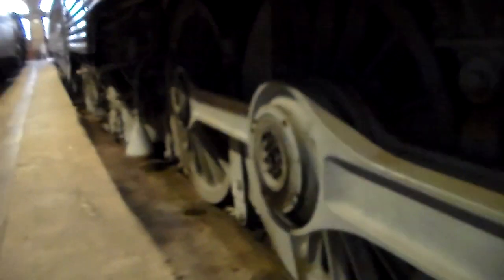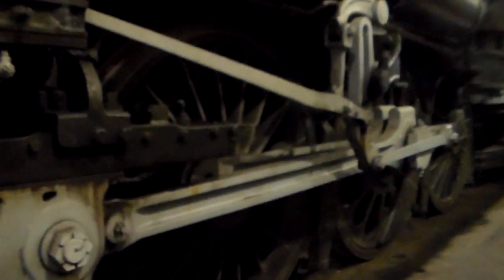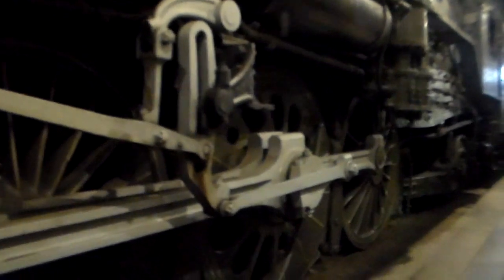So first here is 490, which has poppet valves, so there's no eccentric rod here on the side of this locomotive. B&O 5300 has regular style valves, Walschaerts gear, and has an eccentric rod.